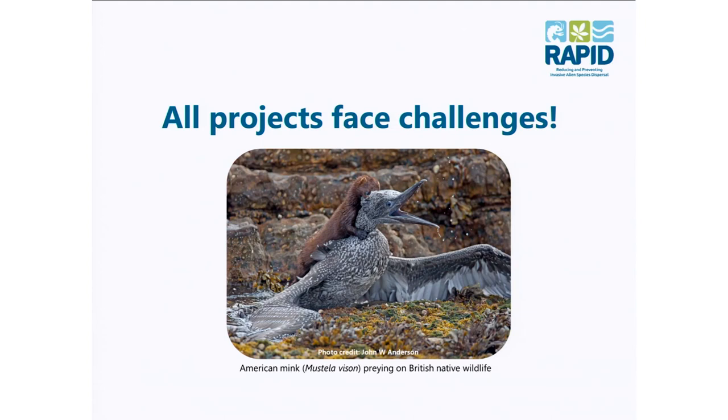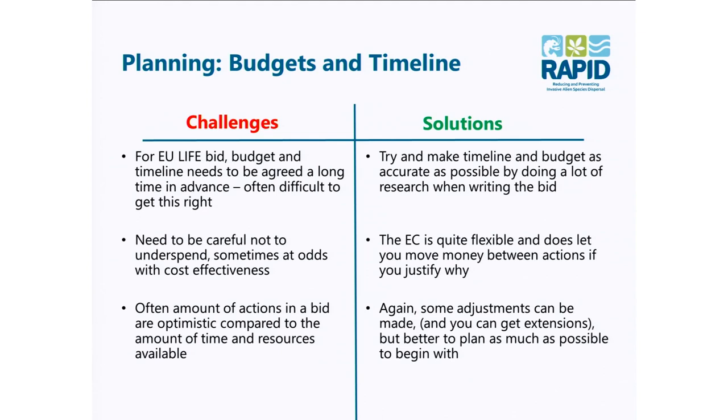So all projects face challenges. I know the main part of this talk was meant to be a little bit about the challenges. One of the main issues, like for everybody, is budgets and timeline.